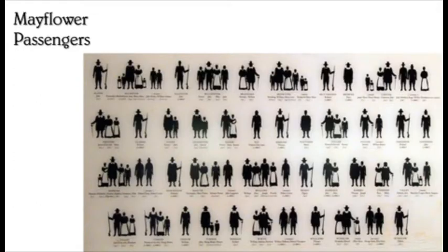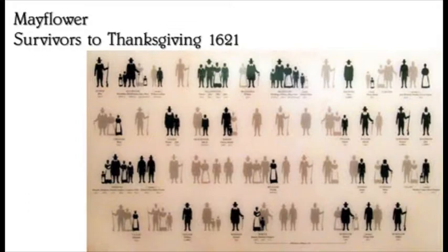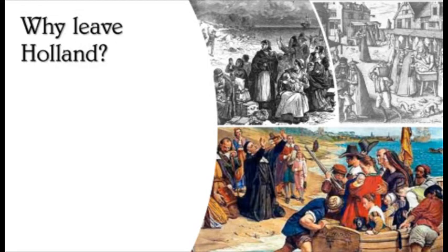And here's a good example of all the folks that came aboard the ship and those that survived the first winter. So why did they leave Holland in the first place?